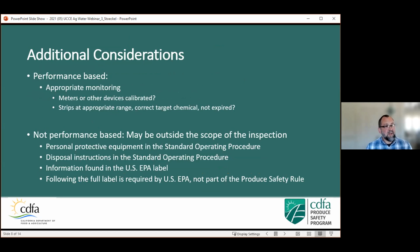Some additional considerations. Performance-based, is there appropriate monitoring? You've got the control parameters. Shanna showed some really nice control charts of continuous data. A lot of farms, especially the smaller farms, aren't going to have continuous data, but even with continuous data, you've got a meter or some other device that's going to be monitoring. So the inspector might reasonably say, is it calibrated? And if it's a lower tech situation where you're using something like a dip strip, a chemical changing paper strip, it should be in the appropriate range.